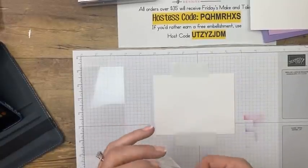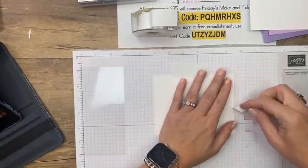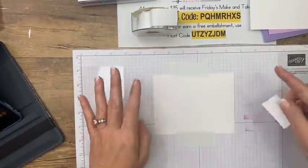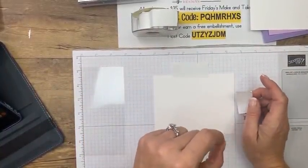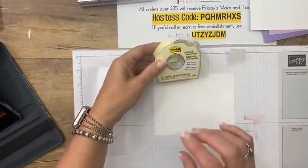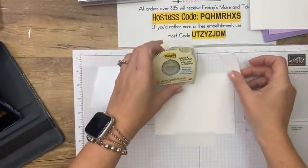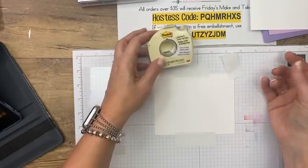But if you click the Amazon tab at the top of my, oops, you know what? I don't want that there. I'm going to leave that off because we're going to make that line go that way. If you click the Amazon tab at the top of my blog, you'll find this Post-it tape. It is awesome. It's like the stickiness of a Post-it note, except it's tape. So it's just temporary.